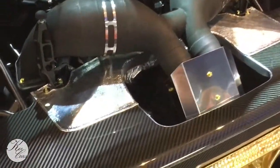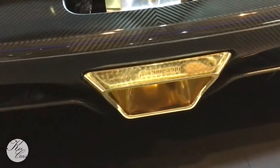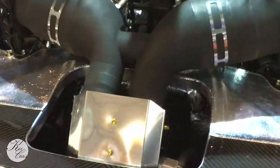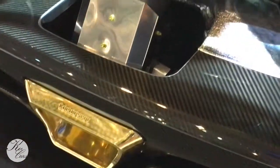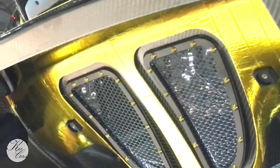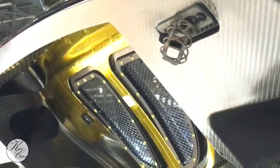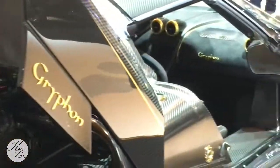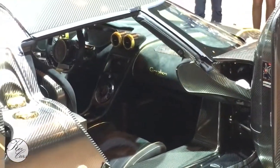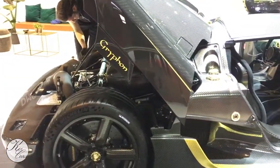Ceramic coated exhaust ports and also a 24 karat gold exhaust tailpipe. It's really astonishing. And like the McLaren F1, to go with the package, you have gold for heat rejection in the engine bay. It's really amazing. Let's go over to the next Regera.